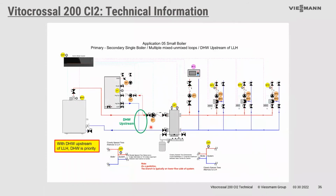We put the DHW upstream of the low loss header, and now these are doing whatever they're going to do, and the domestic is switching back and forth here, so we have the priority for everything. So that's a choice we make in where we pipe it.